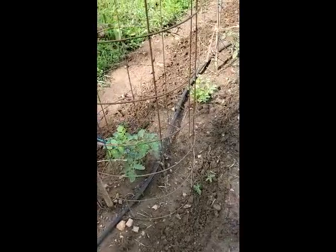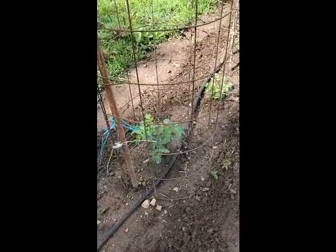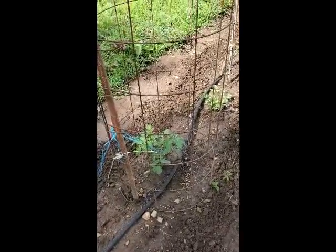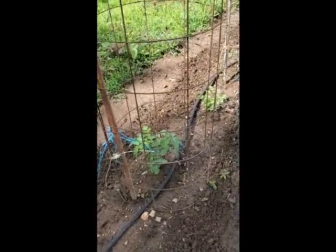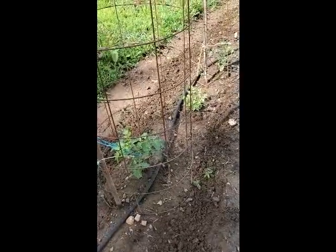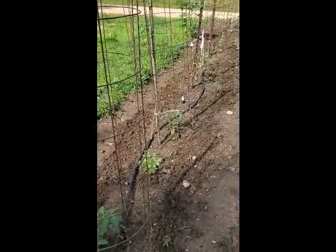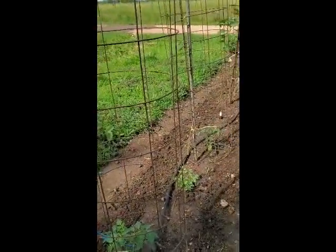I have San Marzano Lungo. I have Opalka. I think I'm saying that right. I have black cherry tomatoes. Now, all of those 3 I started from seeds on my own. Got those seeds, some of them from Baker Creek and some of them from Seed Savers out of Ohio. And then I have a yellow slicing tomato.